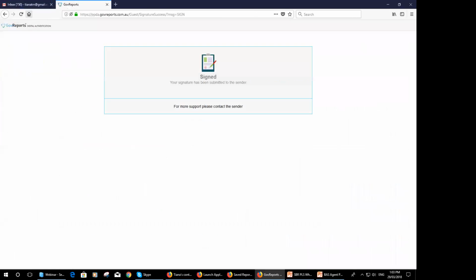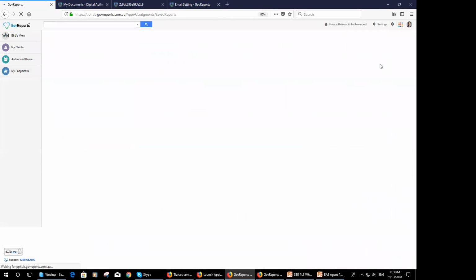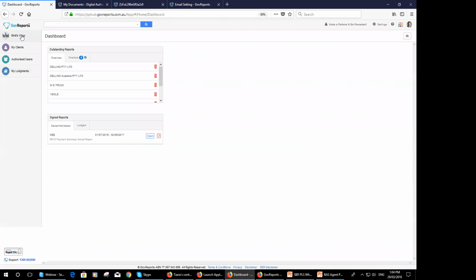So for me now, let me just go back to the other screen. So now this is back to GovReport, you as a BAS agent or me as a BAS agent. I'm going to click F5 to refresh the page. So notice it's valid and processing here. So now it's going to change because we have now got the client to sign it. So it's now coming back to you as signed.